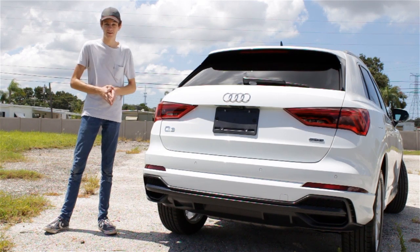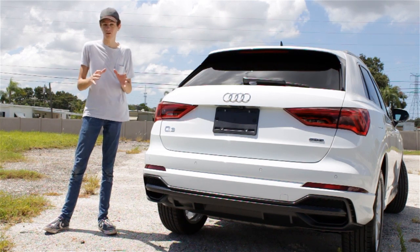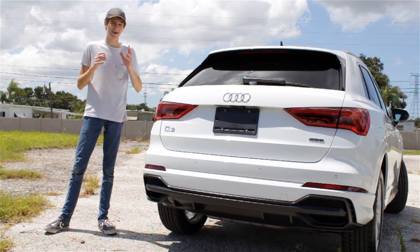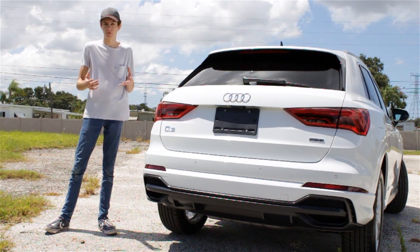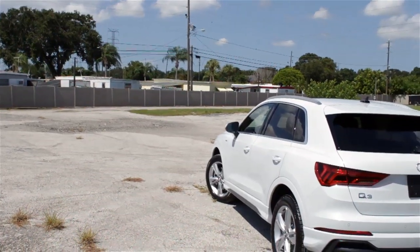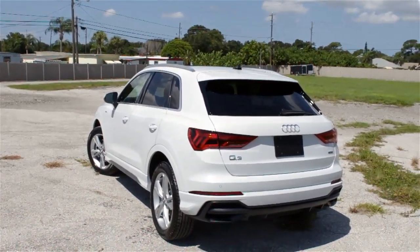And just like the front end of the Q3, the rear of the car has received a slight update as well. It still looks pretty similar to the previous generation, so don't worry, still gorgeous and clean and smooth and modern like every Audi, but you have received a few small, nice standard features such as LED taillights, a power liftgate, and a new feature for 2019, which is this very large matte black rear diffuser.